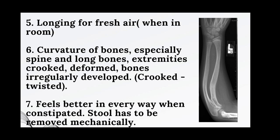Feels better in every way when constipated. This is a peculiar symptom present in Calcarea. Stool has to be removed mechanically.